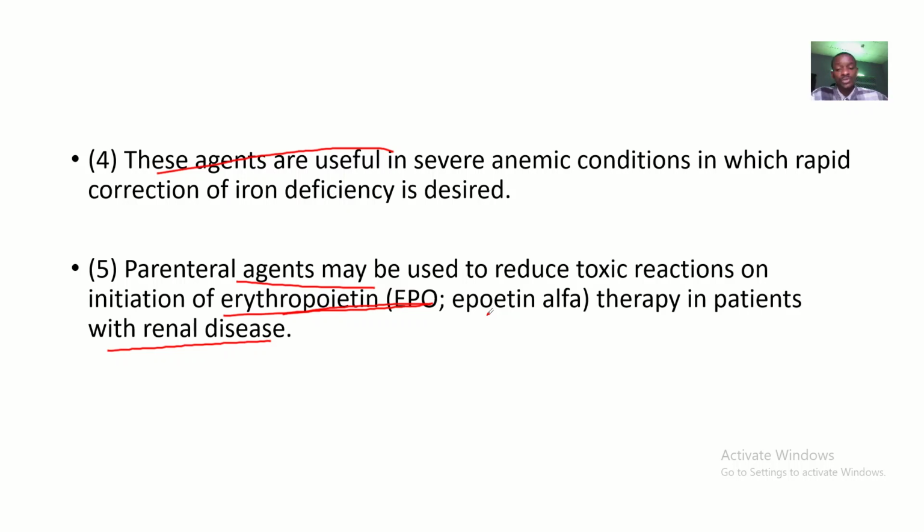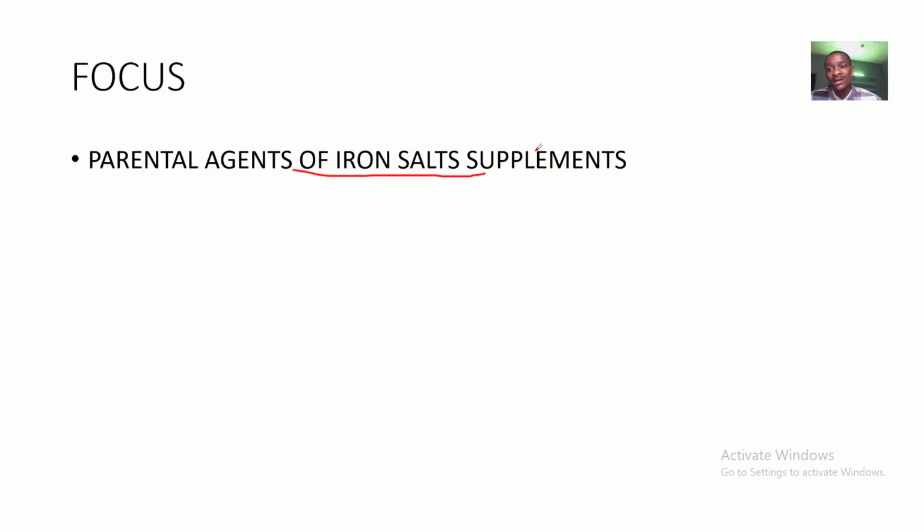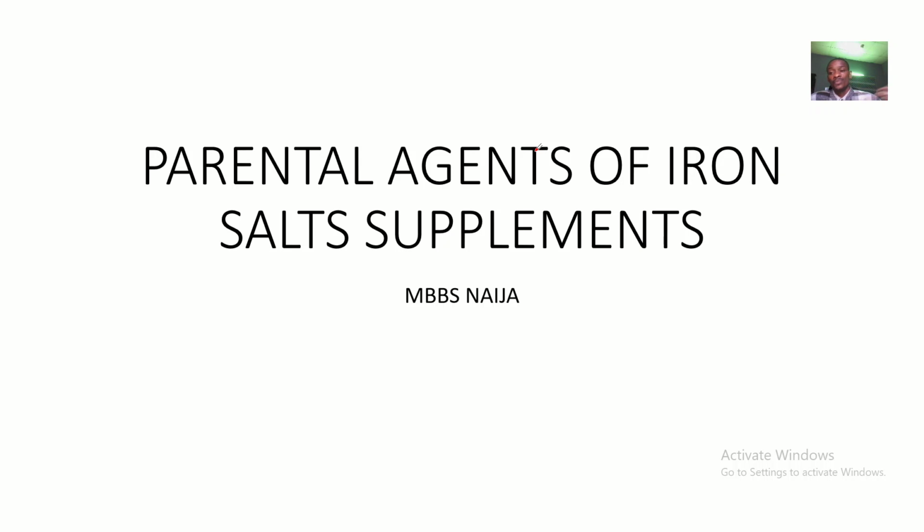So as you are administering epoetin alpha or epogen or erythropoietin, you are administering what? This parenteral iron. Okay, like it's acting so fast. So this is iron sucrose injection, and this is still another type of drug that we can use for parenteral replacement of iron levels in the body. All right, so these are the examples of parenteral agents of iron salt supplements.